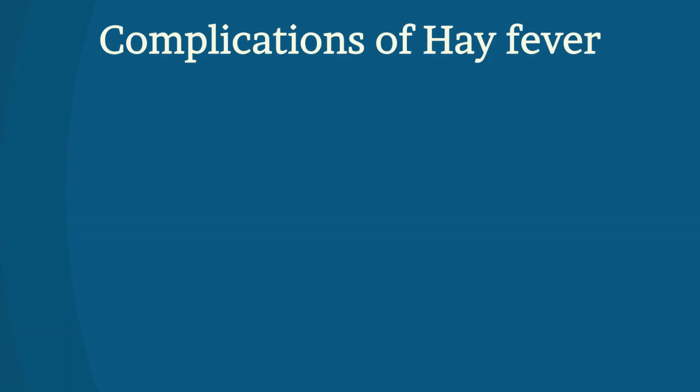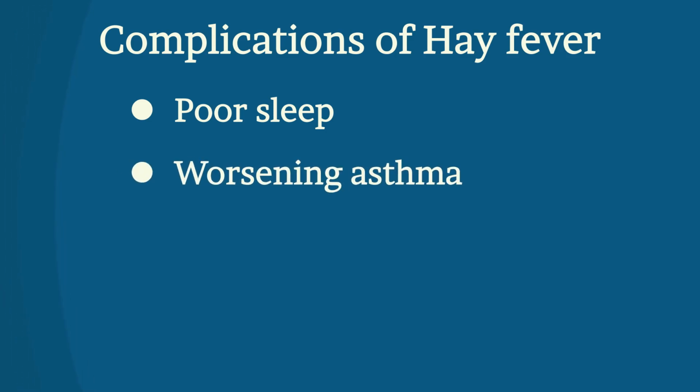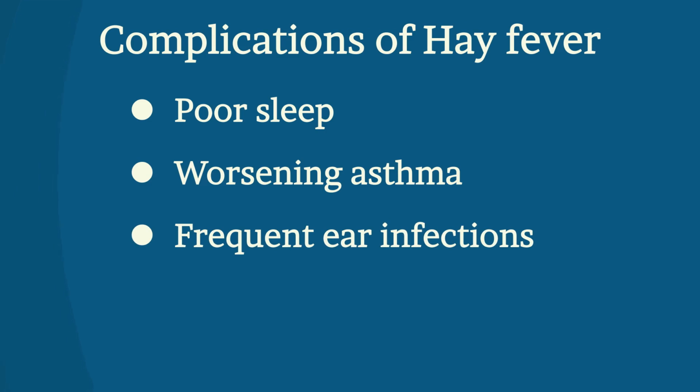Some complications that can arise from hay fever include poor sleep. Hay fever symptoms can keep you awake or make it hard to stay asleep, which can lead to fatigue and a general feeling of being unwell. Second complication is worsening asthma. Hay fever can worsen signs and symptoms of asthma, such as coughing and wheezing. Third, hay fever can also lead to frequent ear infections.